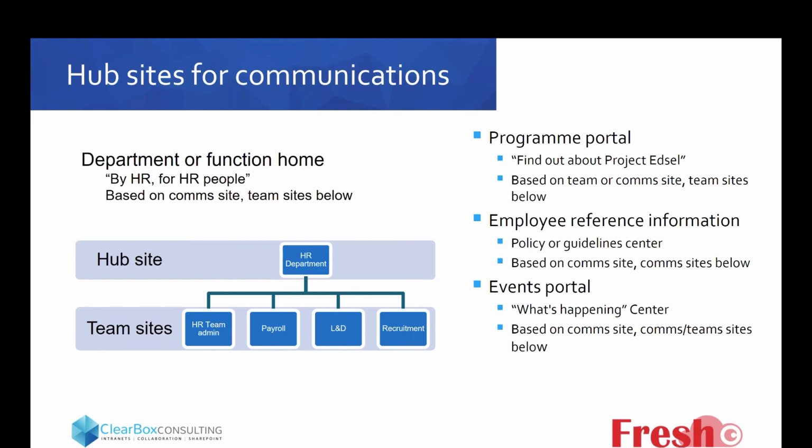You could also use it, for example, as a program portal. So it's quite common if you've got a big project that has a number of work streams. Each work stream would have their own team site, but your stakeholders might want a place to go into as an entry point to say, okay, what's the overview of this? I don't want to see every single document and every single activity, but I would like to see a roll-up of the current status and maybe the quarterly progress reporting, that kind of stuff.